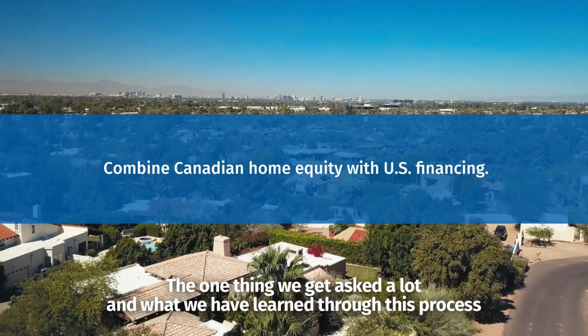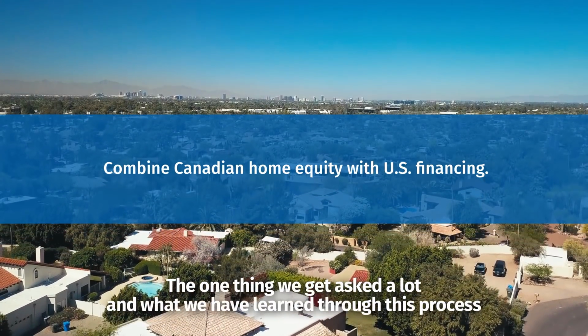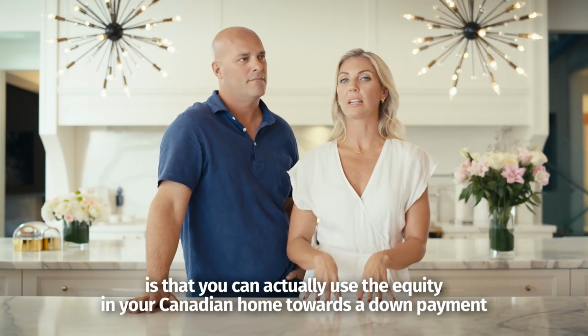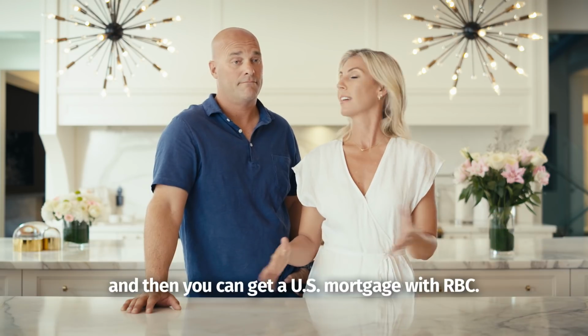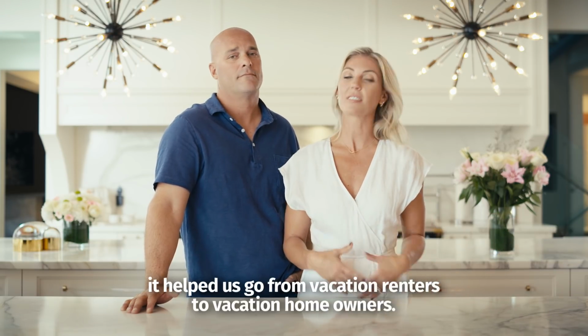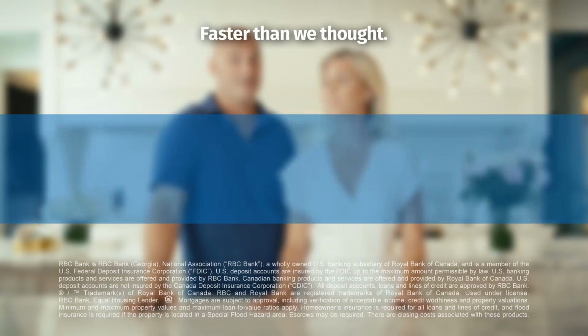The one thing we get asked a lot, and what we have learned through this process, is that you can actually use the equity in your Canadian home towards a down payment, and then you can get a US mortgage with RBC. It helped us go from vacation renters to vacation homeowners. Faster than we thought.